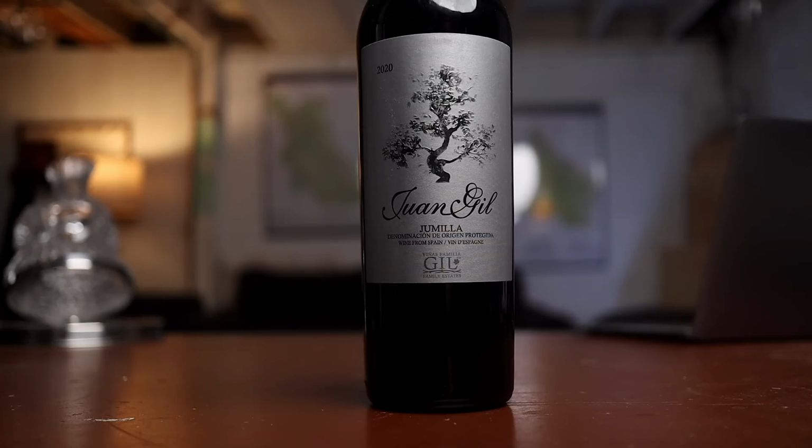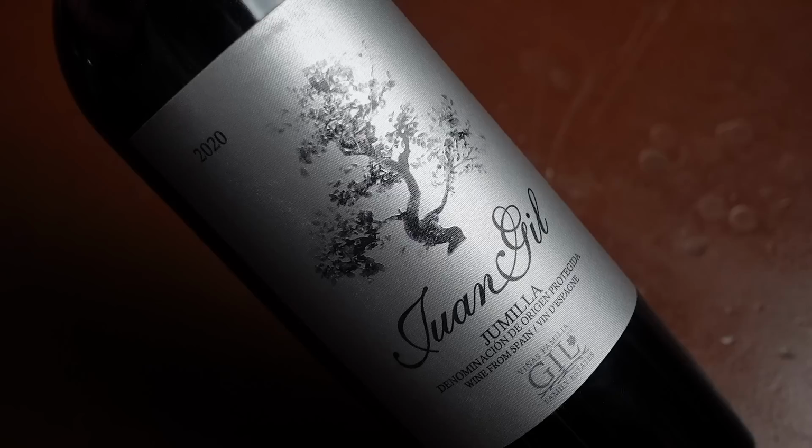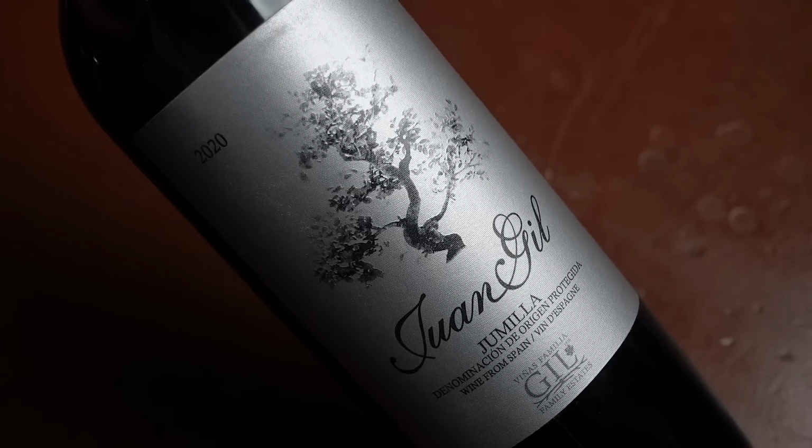Juan Gil is a name that you're gonna see often when it comes to Jumilla. You go to some independent shop, some small wine shop, most likely they're gonna have Jumilla and they're gonna have Juan Gil. I know that their blue label, I think, is the most expensive wine. I think that this for 16 bucks is absolutely exceptional. I'm all over that. Really highly recommend that wine. Juan Gil is also one of the producers that's credited with helping to put Jumilla wines back on the map. So you're getting an iconic producer of a region for 16 bucks.